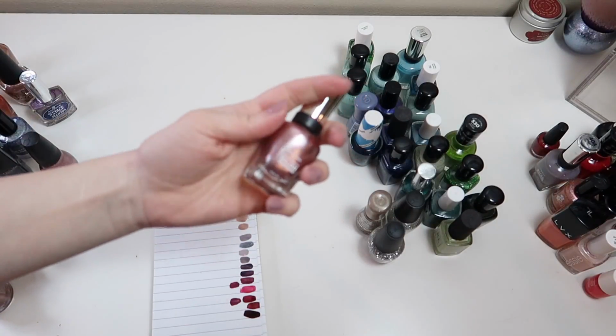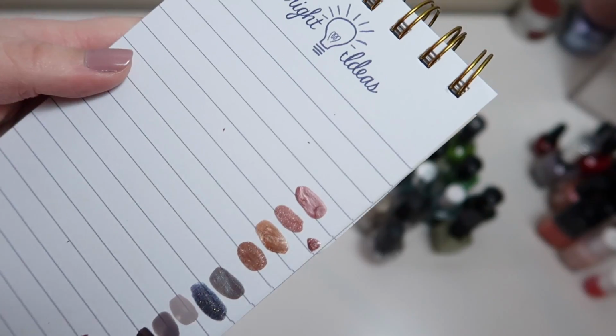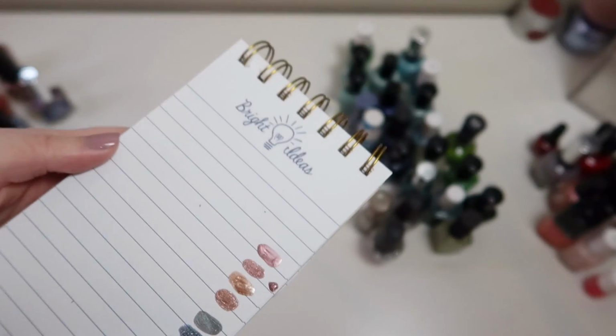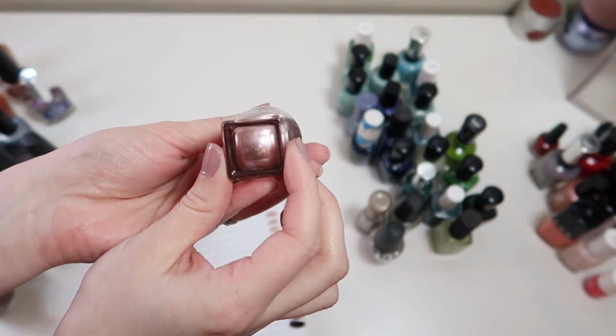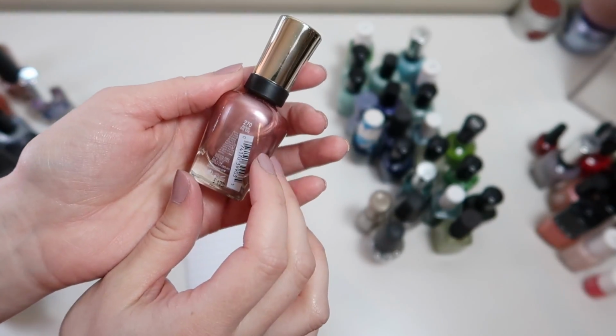And then finally, we have this Sally Hansen one. This is a pearl pink color. There it is right there on the end. You know, I kind of thought I was gonna get rid of this one, but I really like the way that looks, and I don't have anything else like that in my collection. So I'm gonna go ahead and hold on to this. This is the Sally Hansen nail polish in the shade Raisin the Bar.